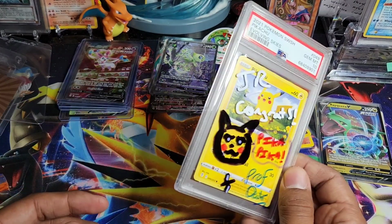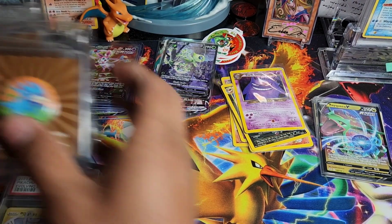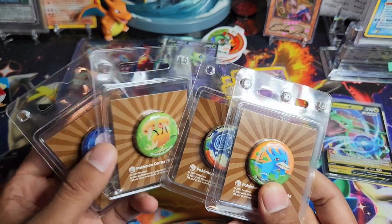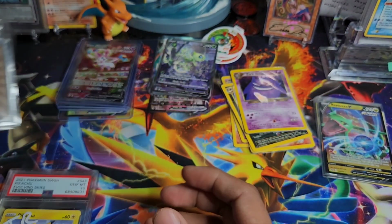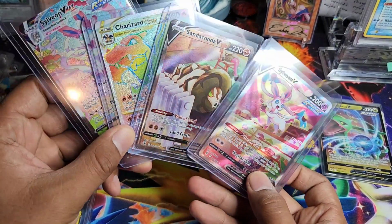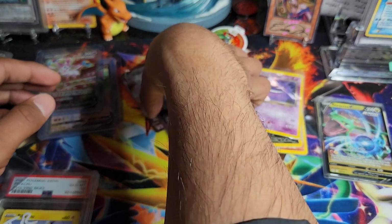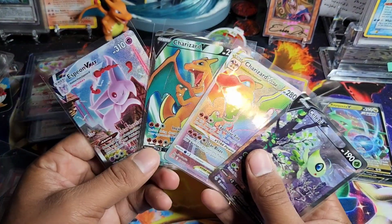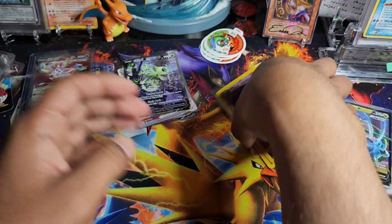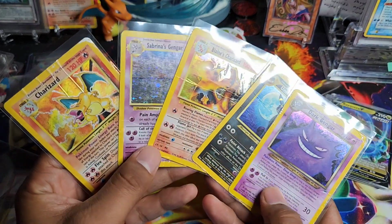So yeah, that's pretty much it for today. We got the nice buttons from Old School Pokemon. Hopefully, if he ever finds the other variants, I want those ones too. You got some nice all-stars we're gonna get graded. Some modern stuff, really nice. Some more of the Evolution, Celebi, the Charizards. You got some nice PSA 1 contenders. Look at that. Beautiful.